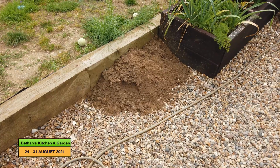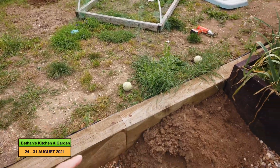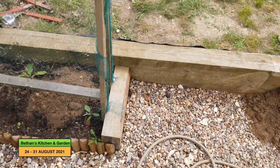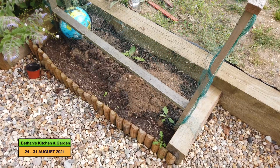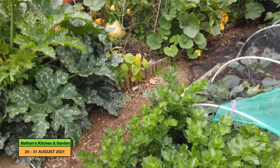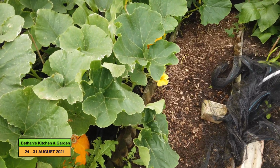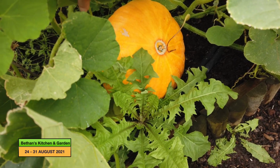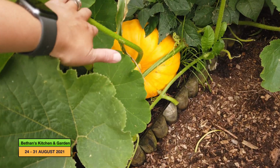There's this humongous molehill here. I've also got two over there. So I do need to just dig up the molehill and move it onto here maybe, although you can see the mole has come up there as well. But before I do that, I just want to sort out my squashes over here, my pumpkins, because I've got 4 pumpkins set, and I feel like that is enough. I don't need any more.